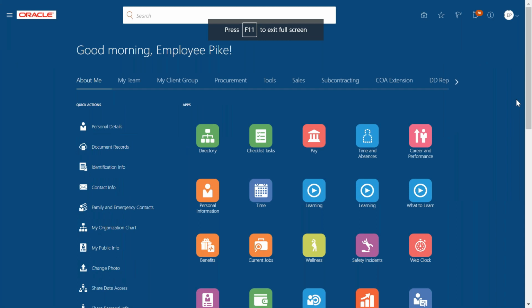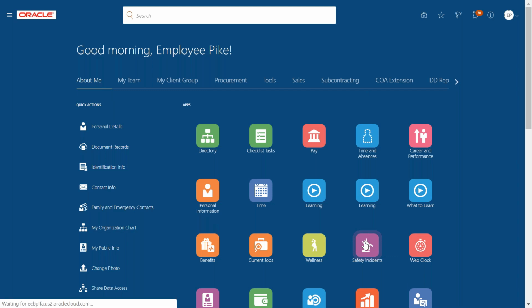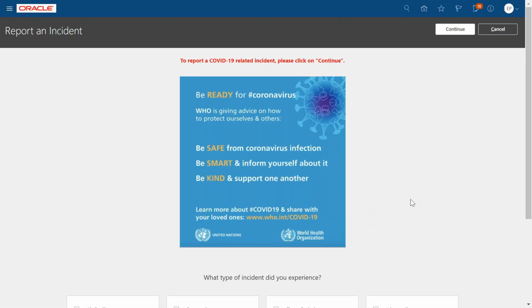So you're seeing here a demo environment, but the fully productive environment. I'm logged in now as an employee under the name of Pike, and I have here my different HCM modules, and I have the safety incident module, which would be where I would be reporting any upcoming incidents to the organization. We have pre-configured that first page already with the COVID-19 information. So this is what we have already pre-configured for you so that people see it very simple and easy.